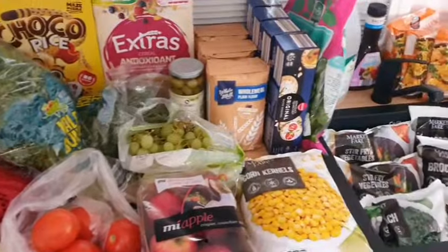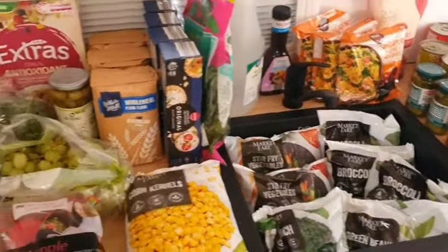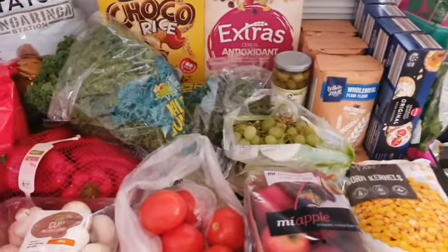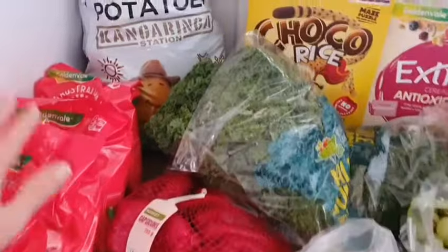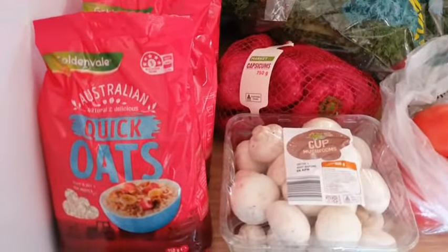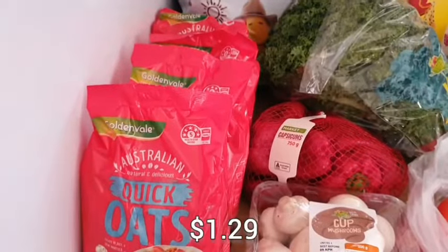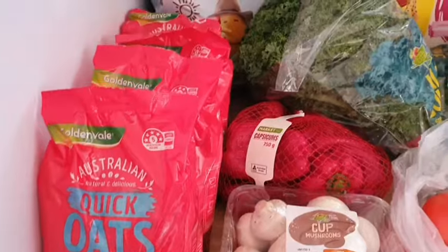And this is our Aldi haul. What I like to do is just pick up those things from Aldi that I know are a really good price or that we really like. So we have 4 packets of quick oats. These come in at $1.29 a pack from Aldi. So we've got a couple of those.